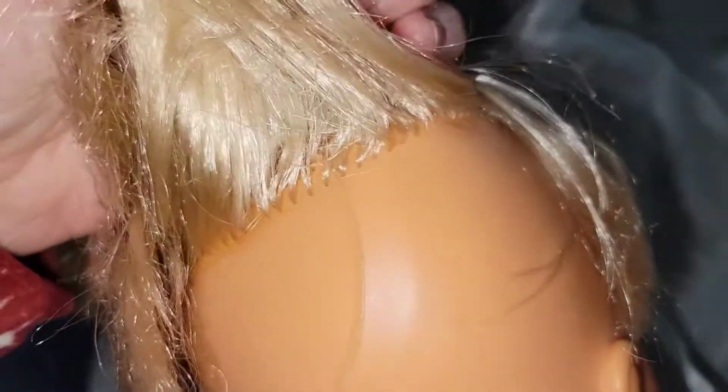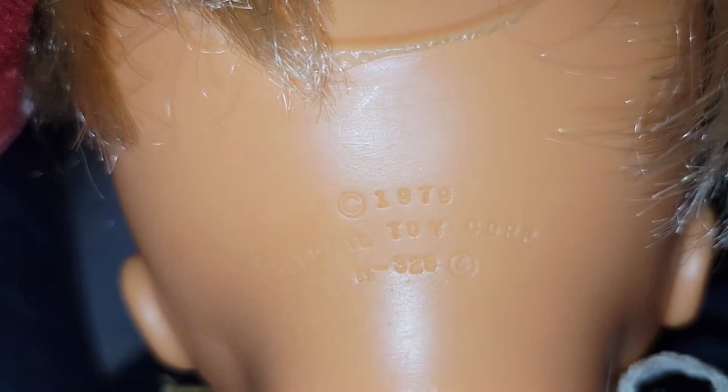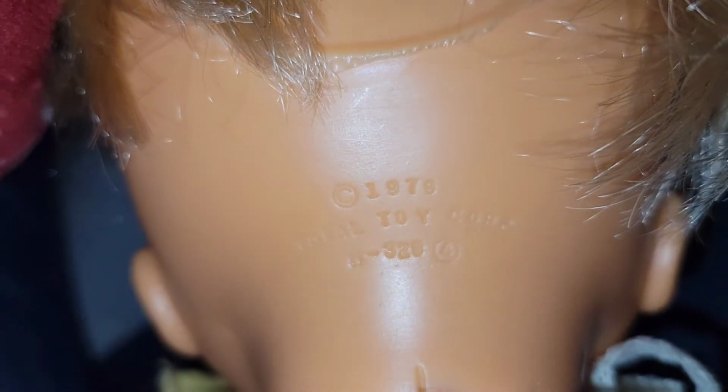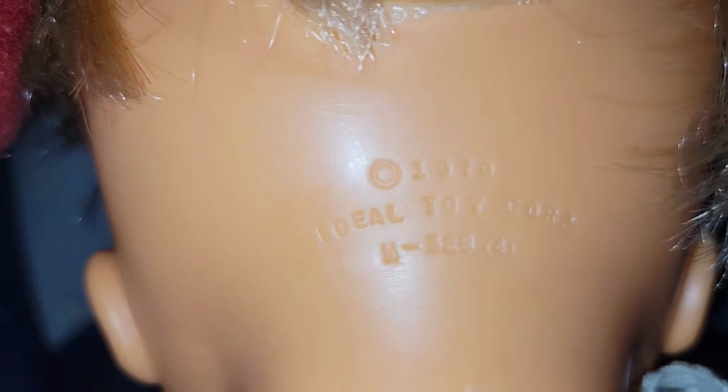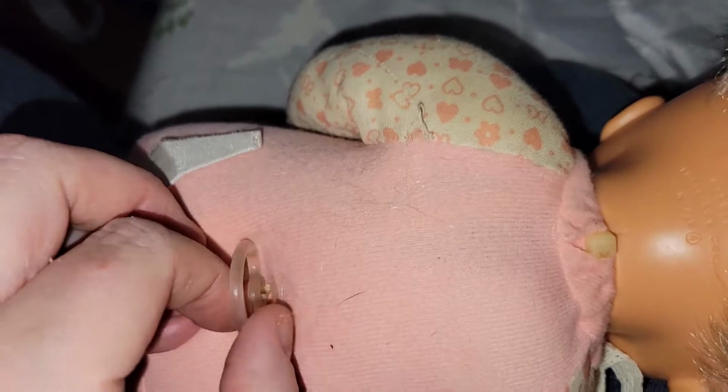Look how they used to root dolls back then. They just root the top, nothing on the sides or the back. Oh, yeah, that's funny. I guess that was back in the late 70s, early 80s, what do you expect? This is a 1979 Ideal Toy Corporation doll. She's got a little cord that's supposed to work, but she's like 40 years old, so.